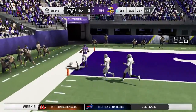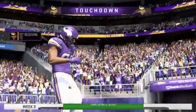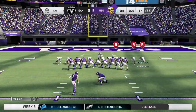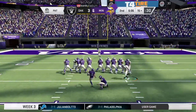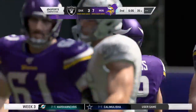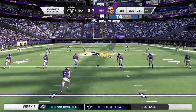And that's caught by Smith. And he'll get into the end zone. Touchdown, Minnesota. Traquan Smith, his first touchdown here of the new campaign. And the Vikings have taken the lead. All drives that result in points hurt a defense, but when they are the sustained variety, play after play, and they just can't get off the field and stop them, that can be demoralizing.